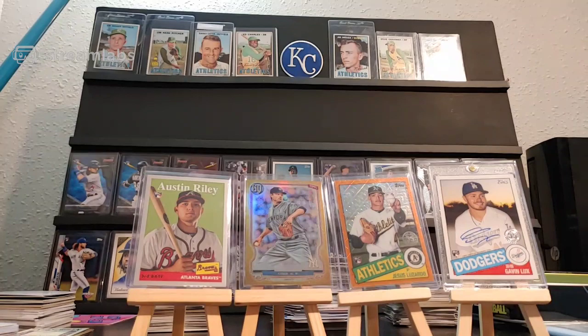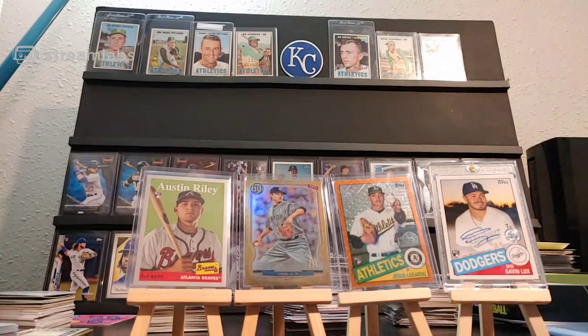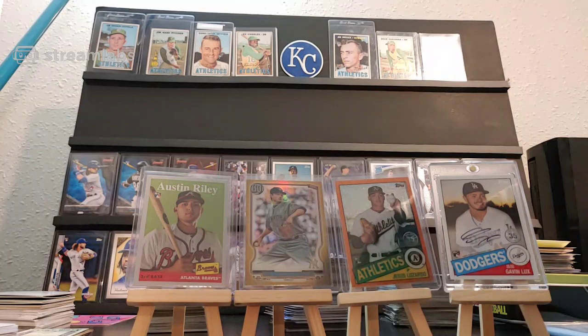I do have a subscription to Beckett because I kind of organize my cards based on book value. But I don't honestly believe that my cards will sell for those values. All right. Slowly kind of putting stuff away just so I keep myself organized.